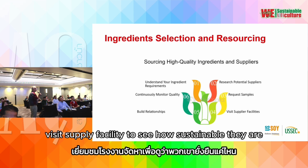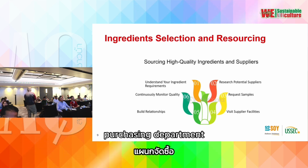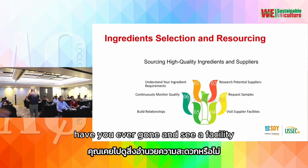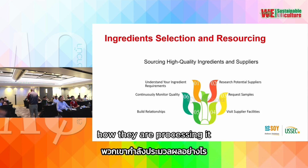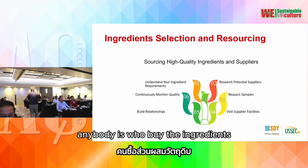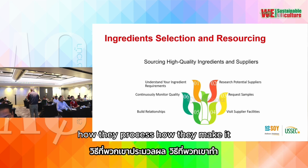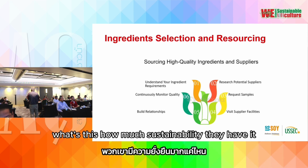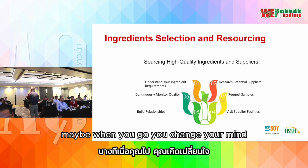And then, of course, visit the supplier's facility to see how sustainable they are and how they are producing their ingredients. Have you ever seen anybody here in the purchasing department go and see a facility, if you buy full-fat soy or soybean meal, how they are processing it, what their practices are? Anybody who buys ingredients, have you ever gone to see the suppliers, how they process, how they make it, how much sustainability they have, how much CO2 they are producing? Maybe when you go, you change your mind.